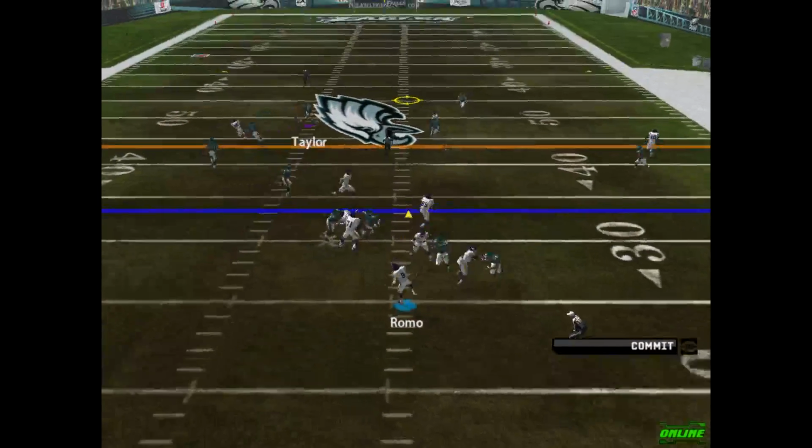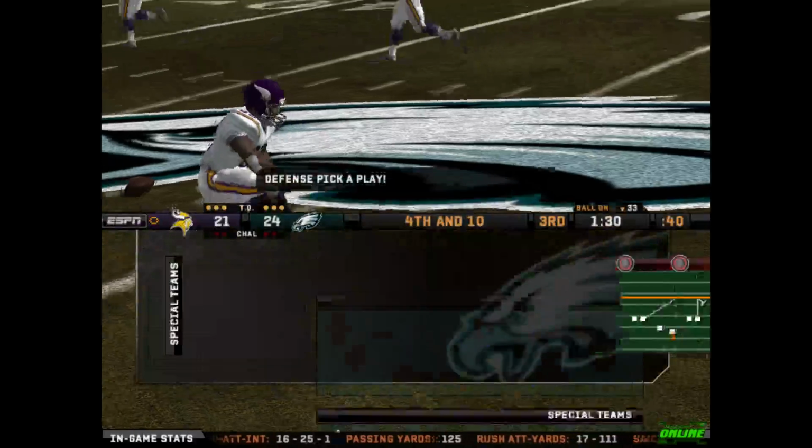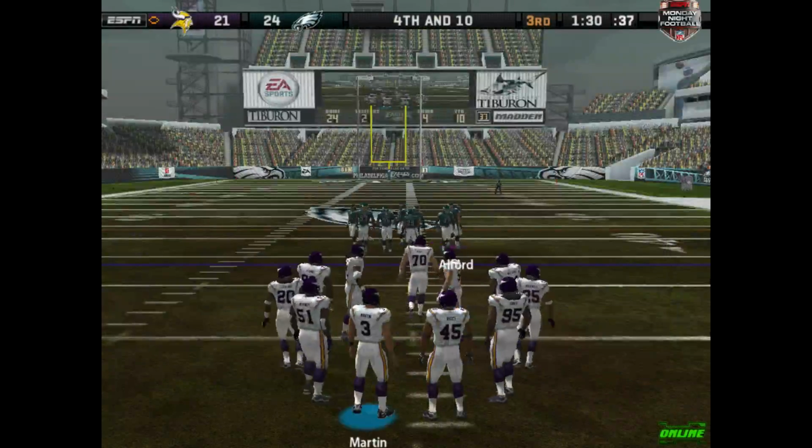Drops back with the pass. Incomplete pass. That's a way to make him drop with nothing but air. Taylor had the coverage on the play.